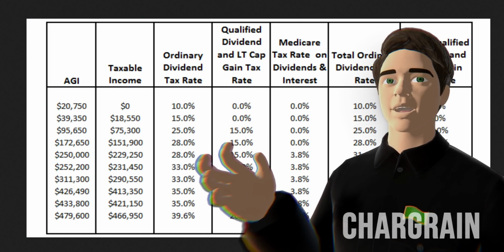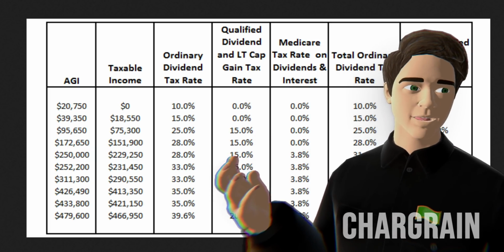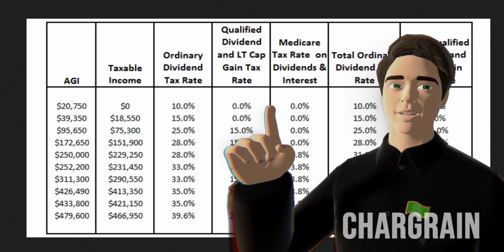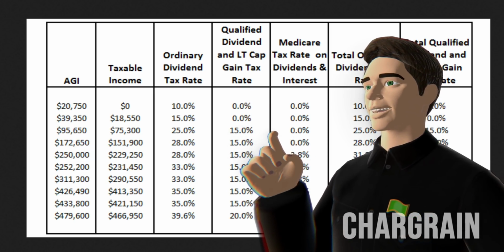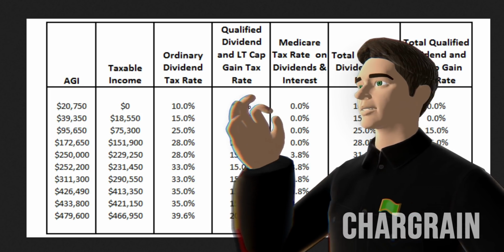So here we can see a chart of ordinary dividend tax rates versus the qualified dividend tax rate. And immediately you can see the difference between the two. So if you have $0 in income, at the qualified tax rate, you're actually paying $0 in taxes on your qualified dividends, up to $18,000 per year. But with ordinary dividends, you can see it scales with your income.